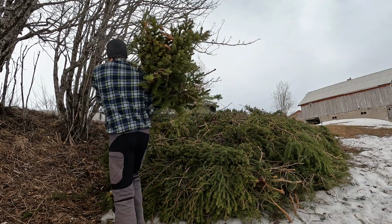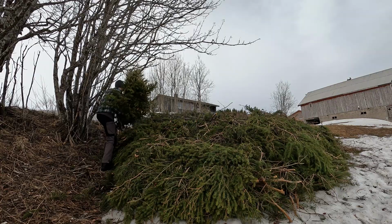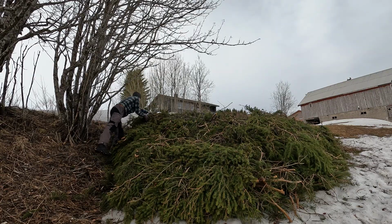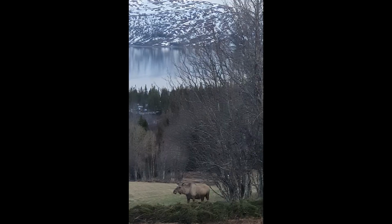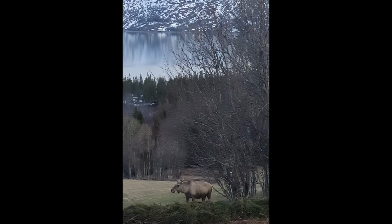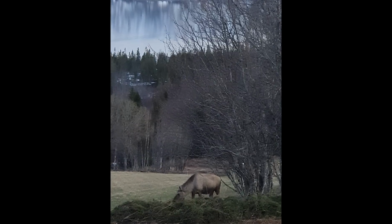We use the thin branches and the entire biomass for decomposition. The carbon has come from the soil and will go to the soil. It should not be released into the atmosphere unnecessarily. The moose also greatly appreciates it, coming to eat branches almost every evening.